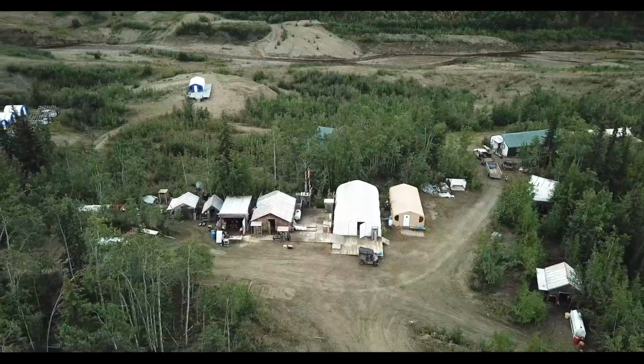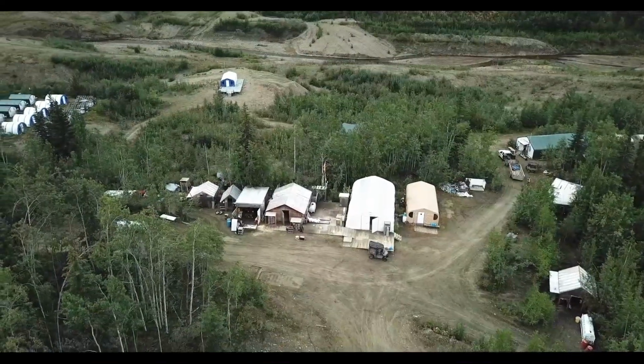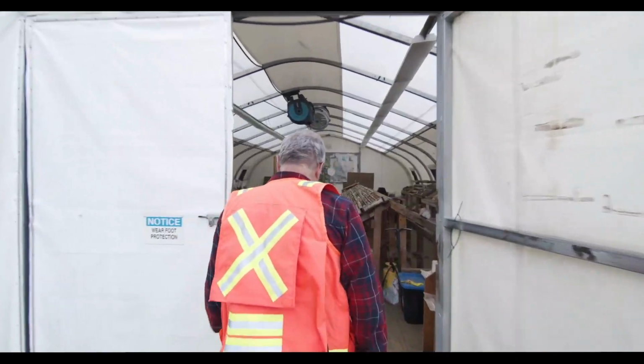Welcome to the White Gold Core Shack here at Thistle Camp. Today we're going to be talking about our Golden Saddle and Arc deposits.